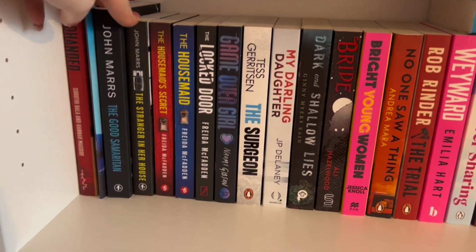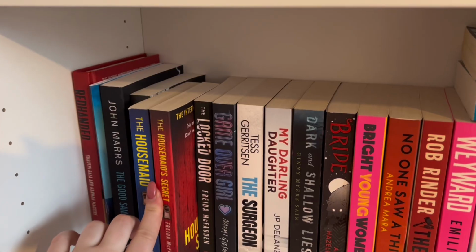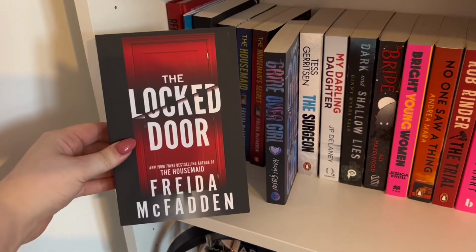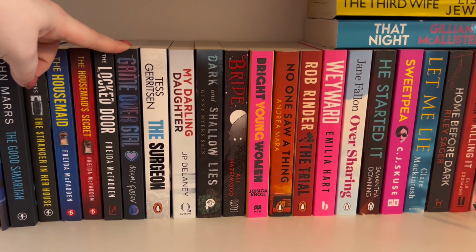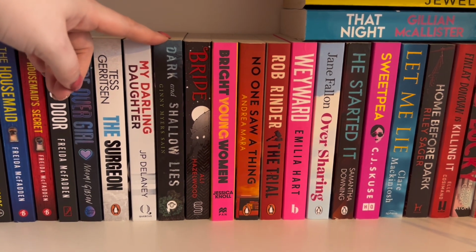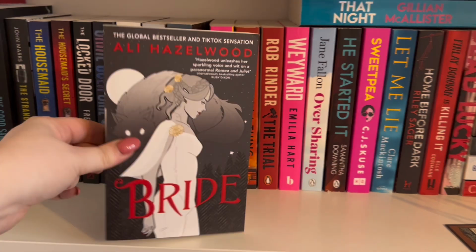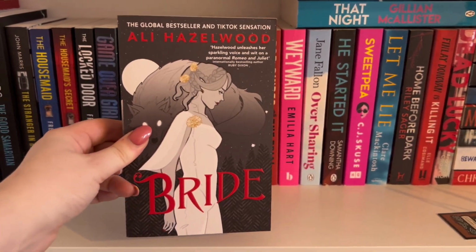Read them ASAP. The Housemaid and The Housemaid's Secret by Freida McFadden, which we absolutely devoured. Locked Door. Game Over Girl by Naomi Gibson. Darling Daughter. Dark and Shallow Lies. Not too sure why this is here, this is better off in the fantasy, but Bride by Ali Hazelwood.